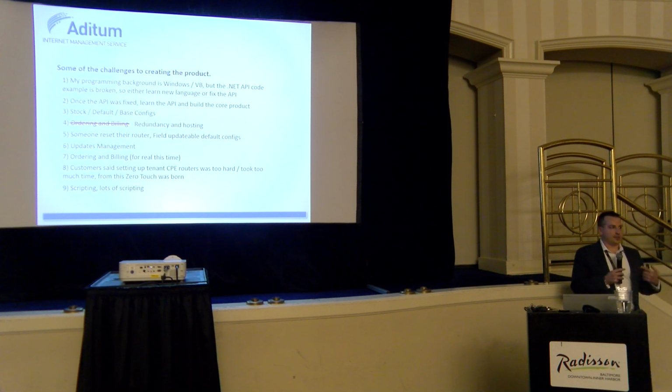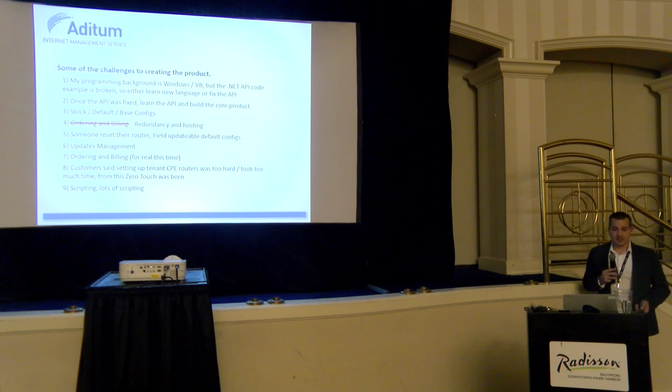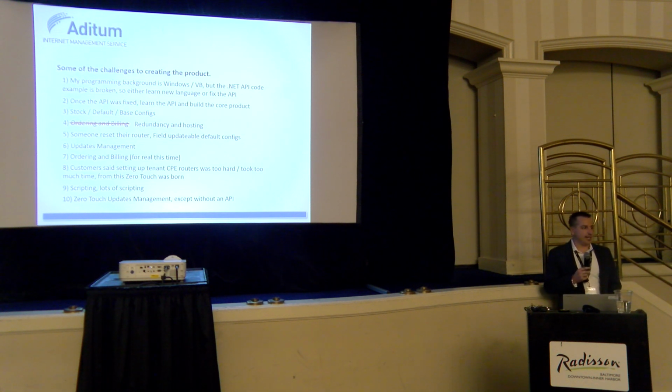When you power that router on, sometimes there's 15 different data exchanges between the zero-touch router and the web service before that tenant actually gets online. And that all happens in about 30 seconds. And that's the last piece of it.